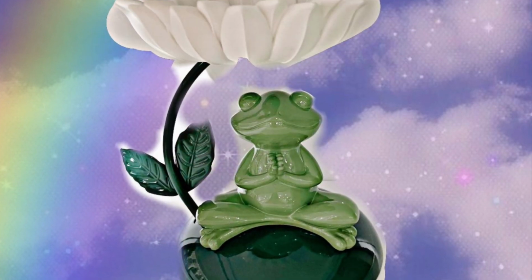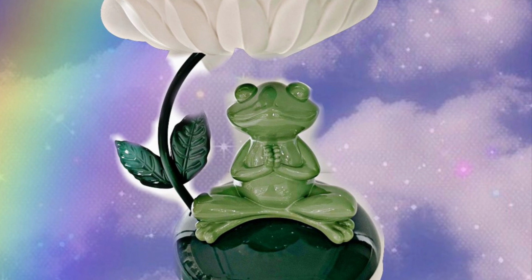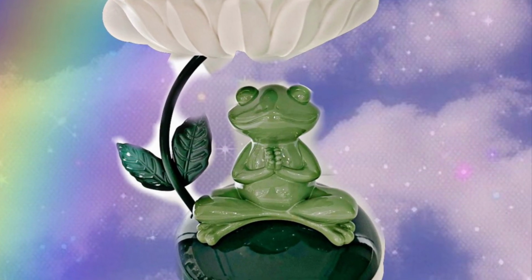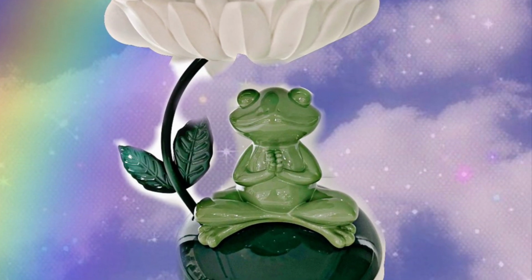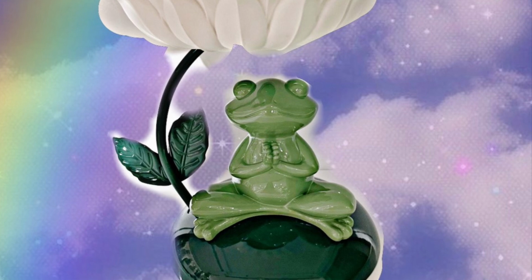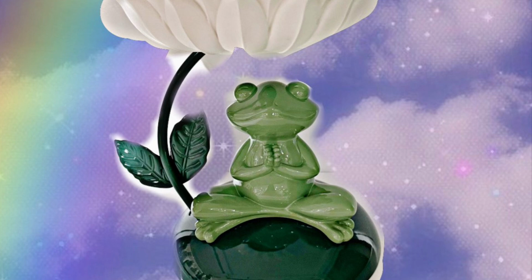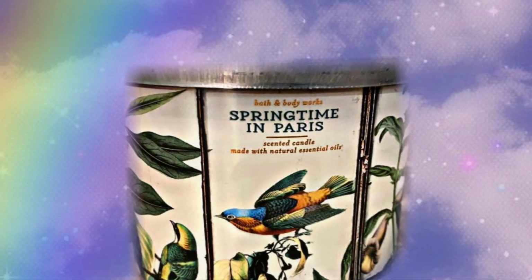Then we have this super cute candle holder, which is a frog on a lily pad. And he's under a flower, and the flower is what you put the candle on. So I think this is adorable. I like the incorporation of frogs this spring at Bath & Body Works.